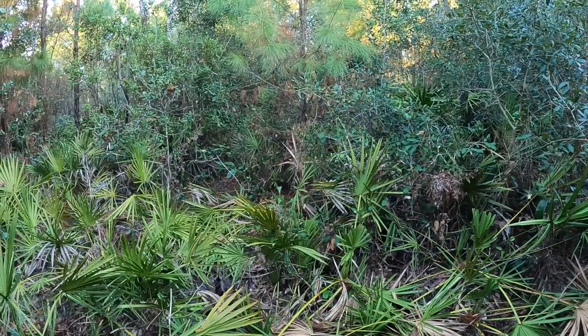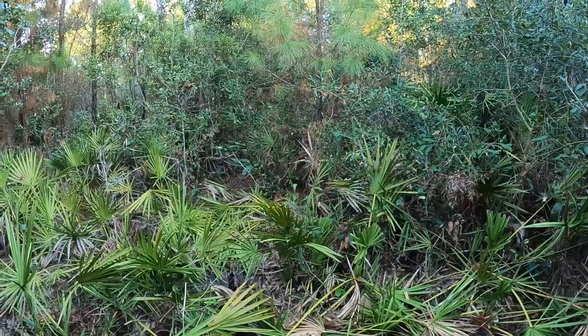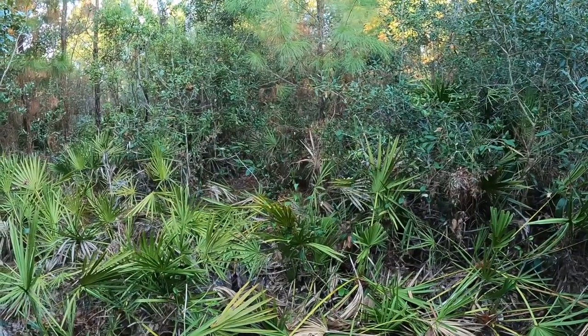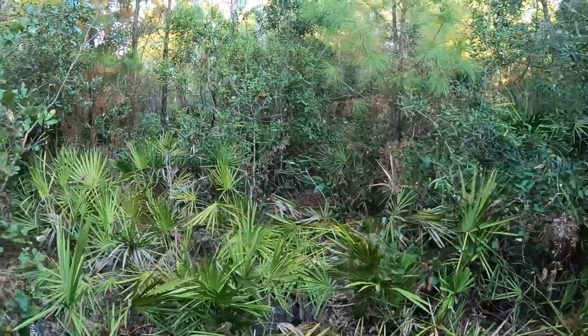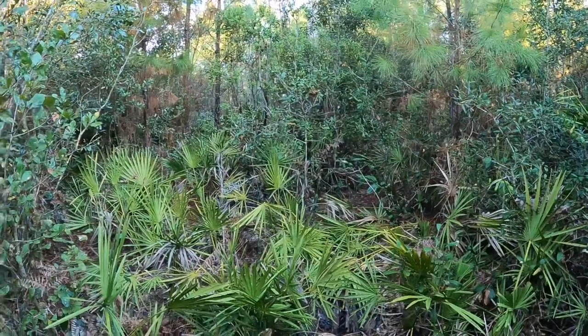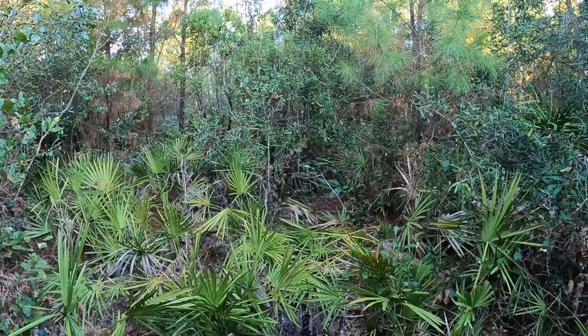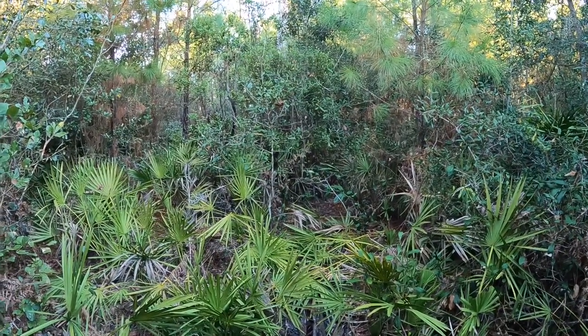Good morning, day two in the Okefenokee Swamp. I spent the night on Floyd's Island. I started to do some exploring last night on the island, but it was pretty warm and I was a little bit nervous about snakes. Plus I was running out of daylight. So I got up early this morning while it's still cool, temperature in the 40s.